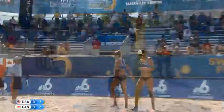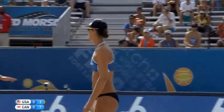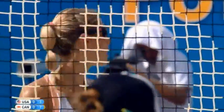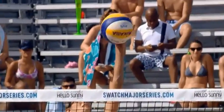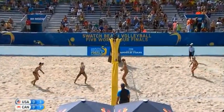Oh, that's a good shot from Pavan off the left hand as well. Looked to be going deep, but not the case. Right on the line. 4 points clear Canada, 7-3. Here he comes again in slow motion. Nice court awareness by Pavan, pinging that last back line.